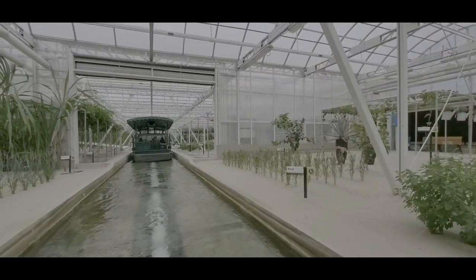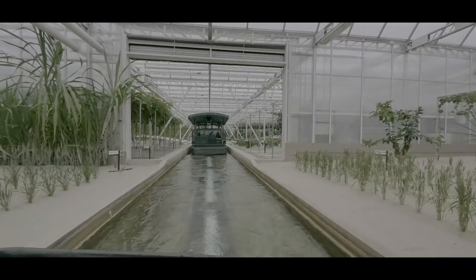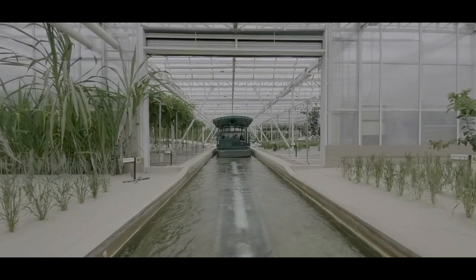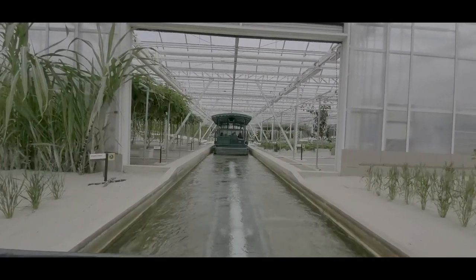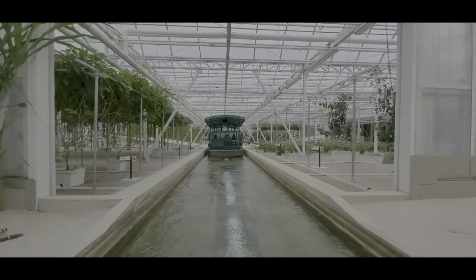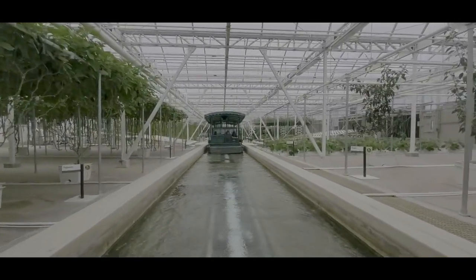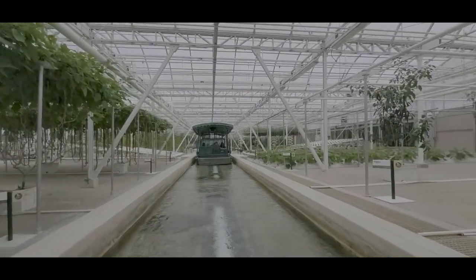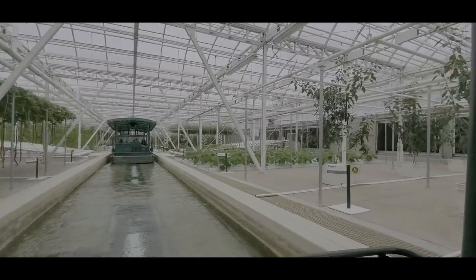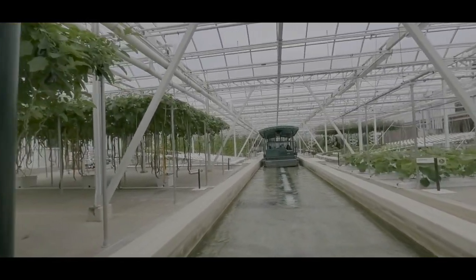This technique precisely controls and recycles water and nutrients. We can produce over 27,000 heads of lettuce a year in this one small area. These plants are definitely on their way up. Innovative growing techniques like these increase yields while more efficiently using resources like water, fertilizer, and pesticides.